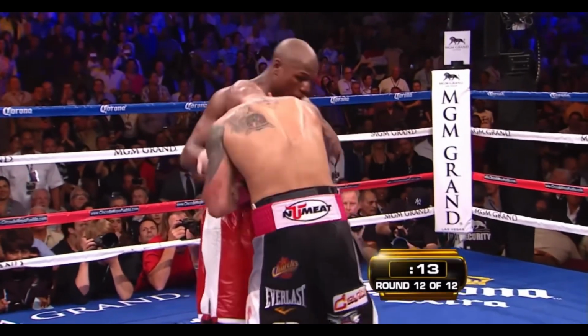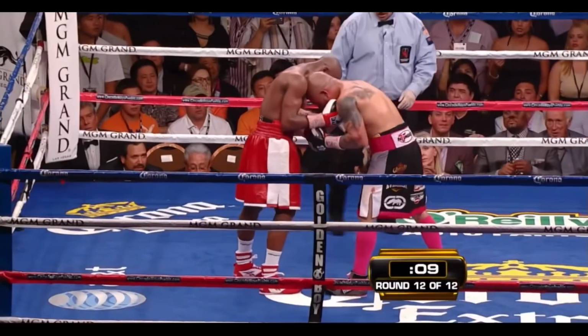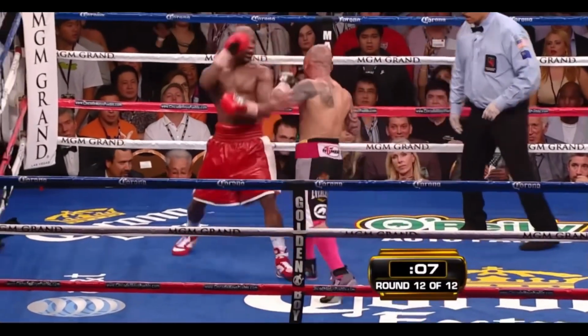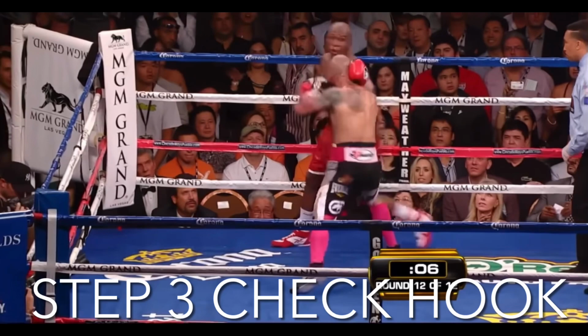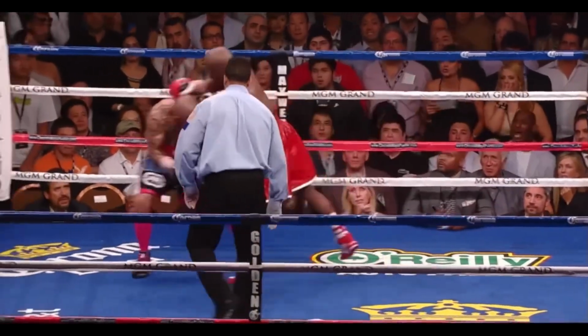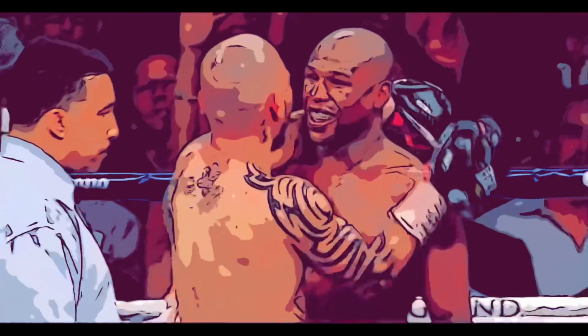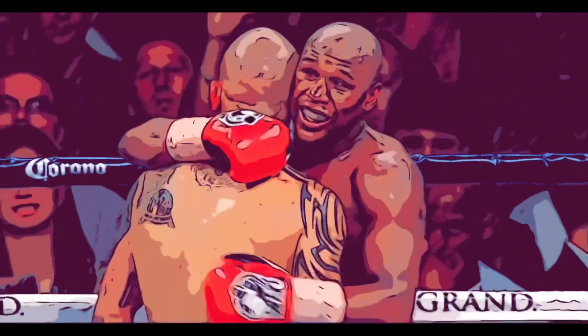Floyd's stamina was amazing. I know he spars for a ridiculous amount of rounds or with extended rounds. It really showed throughout his career, being just as energized in the 12th as he was in the first. Definitely a great action-packed legacy fight for Floyd.